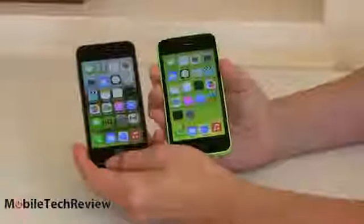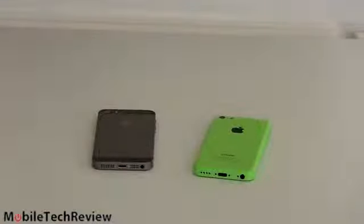Apple tends to do a very good job of streamlining the operating systems. Both phones have excellent voice quality and similar data speeds, really not going to see much of a difference there. Again, they both work on LTE on all 4 major U.S. carriers with fallback to HSPA Plus if you're on GSM, or 3G EVDO Rev A on Sprint and Verizon.